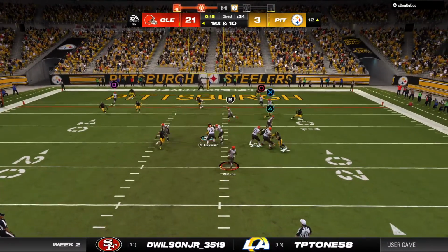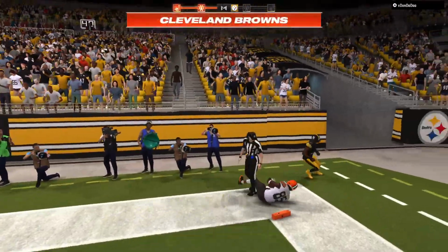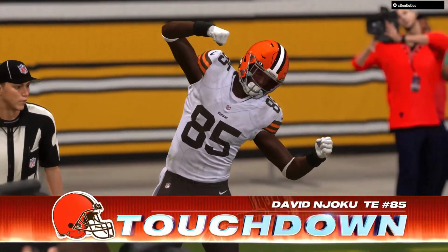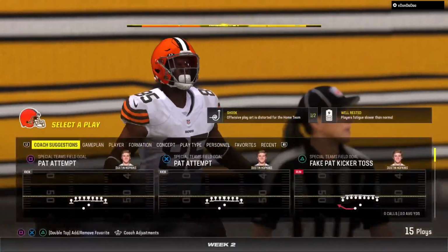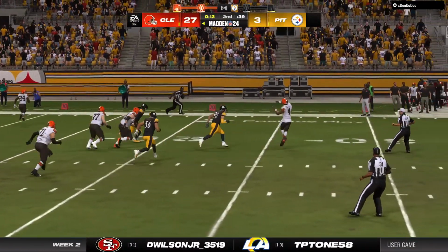On first down, it's Watson. Did he get the feet down? Yes! Touchdown! Deshaun Watson with his 3rd touchdown pass of this first half. And the Browns are able to add on to their first half lead.